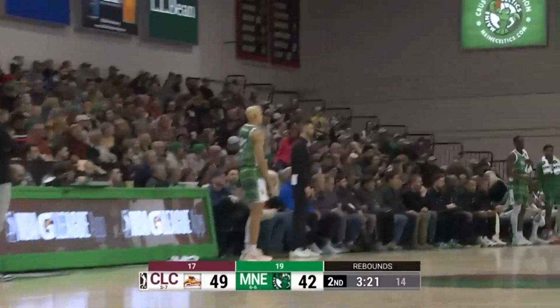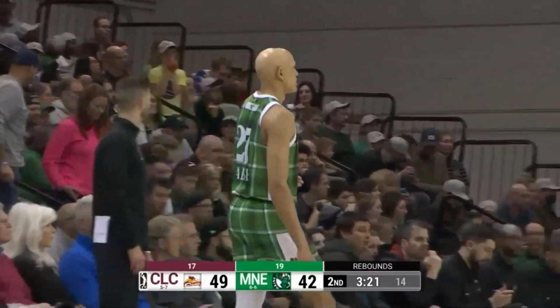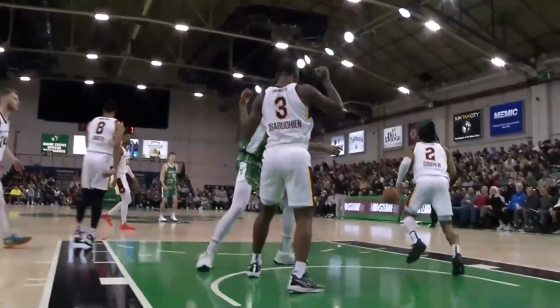Jordan Walsh will check in for Brandon Slater. JD just a little strong off the glass.